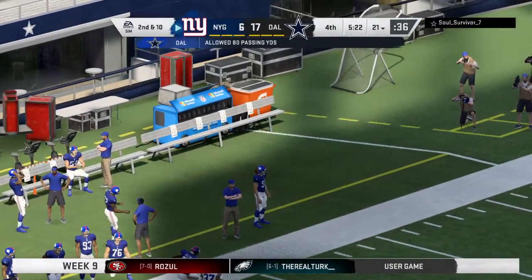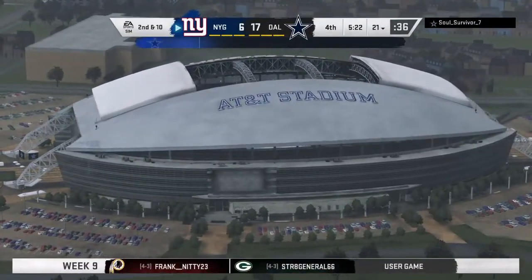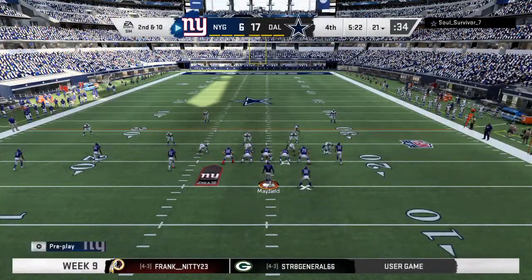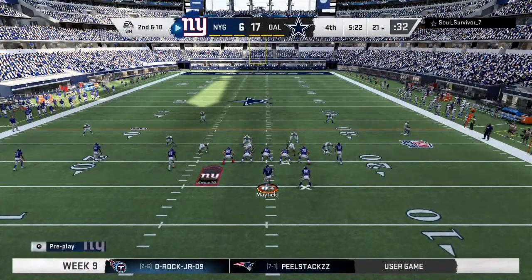Meanwhile, they take a shot to start the drive, but this is going to wind up incomplete. From the 21, it's 2nd and 10. All day, every day, any day.